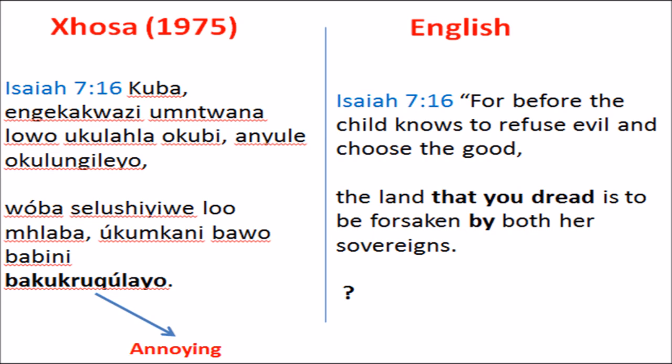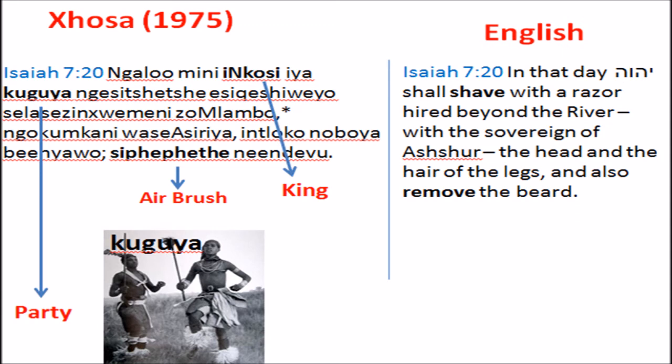Here's another one. Isaiah 7:20. The English says the father shave with a braid. And then here, it says the king, Guya is to party. Not shave. It's to Guya. I mean, look at the picture there. That's what Guya means. Guya is to dance in a party. So sometimes they dance holding a stick, sometimes whatever you want to Guya with. Your choice. So Guya means to party.